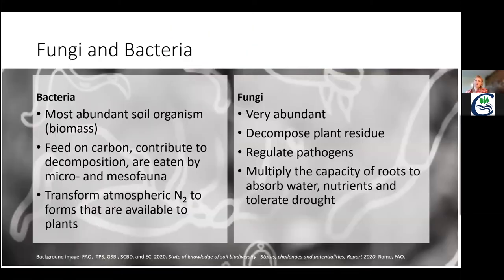A big part of soil health are fungal and bacterial communities, and I think that's covered really well in other places since today, the Xerces Society focuses on invertebrates. I'm just going to touch on this here. But again, bacteria are the most abundant soil organism in terms of biomass. They feed primarily on carbon. They contribute to decomposition, and in turn, they are eaten by micro and mesofauna. And one of the most relevant roles of bacteria is that they transform atmospheric nitrogen into other forms of nitrogen that then are available for plant uptake and growth.